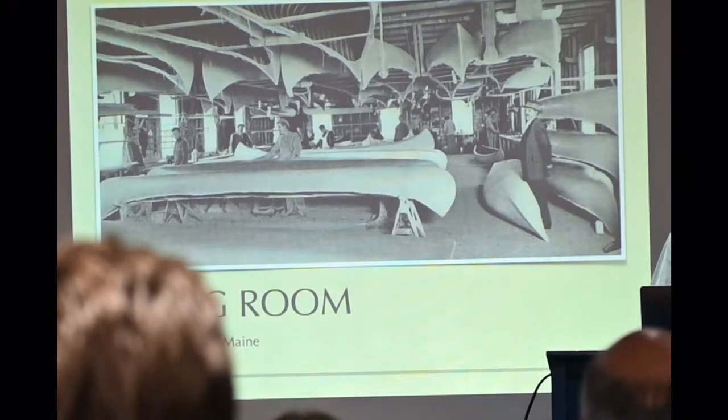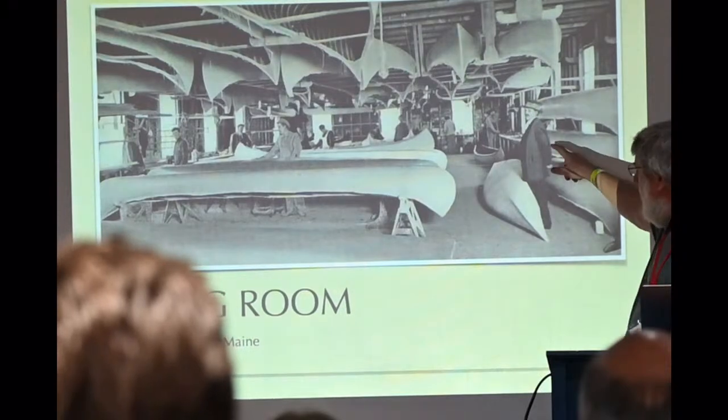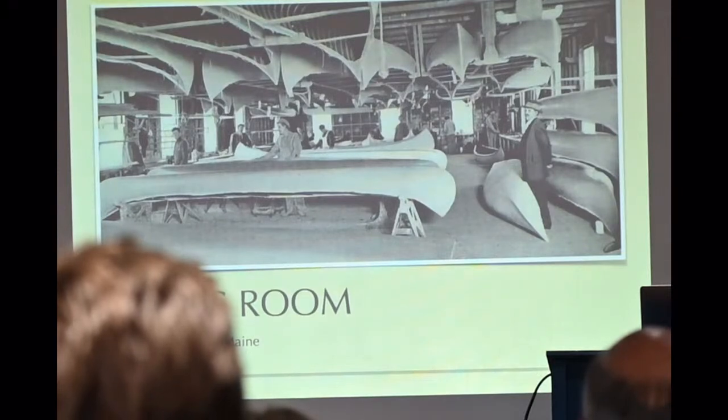So there's the B.M. Morris factory again. This is where they're putting the canoe filler onto the canoes, and then they come to stretch canvas onto them. This fellow here is Mr. Morris. He shows up in every photograph that's taken of his factory. There's a number of guys, and they're putting white lead filler on canoes all day long. I don't think many of them had descendants.